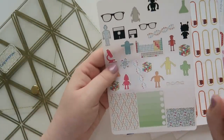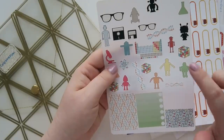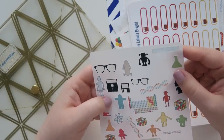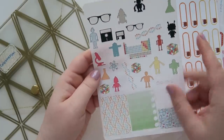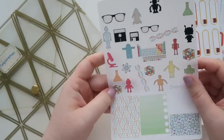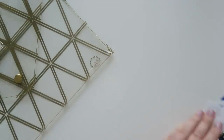And these I actually got in a de-stash at a Minnesota planner group thing. And it looks like Minted Paperie is where they're from, but I thought these were really cool, kind of like nerdy robots and stuff. I don't know, I just thought they were really cute. So anyway, these are all my celebration category stickers.